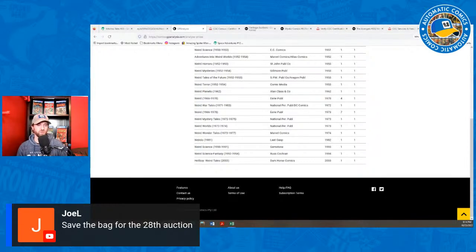Save the bag for the 28th auction. Is that the Halloween one? I will actually. It depends when it's on. If it's an evening auction, I might try to do a live during that one too, because that would be pretty cool to do a live during that Halloween auction.